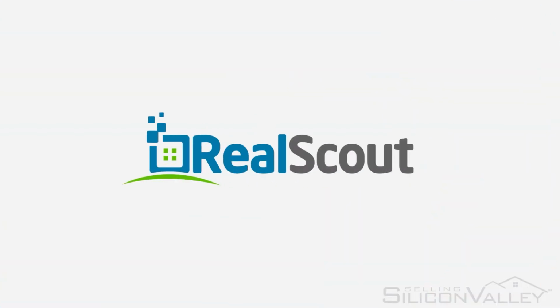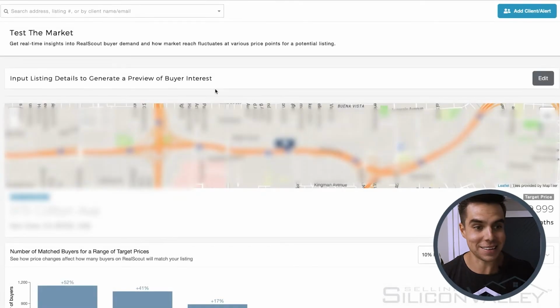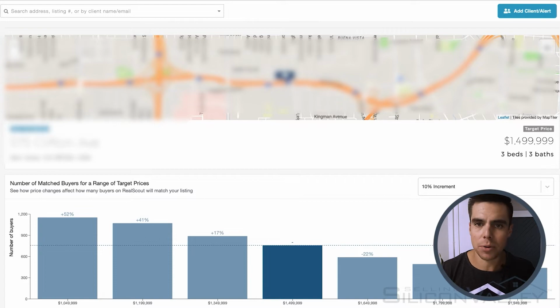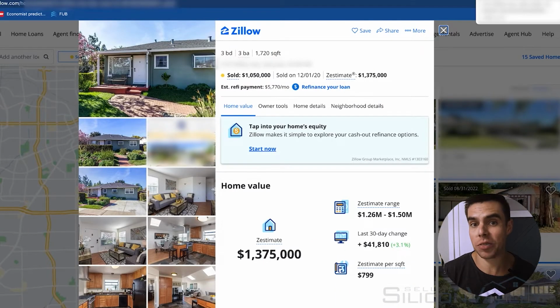So what I'm going to do right now is actually take you through RealScout. This is a live demo. You guys are going to see this live in the flesh. You're going to see how this works. And so what I went ahead and did is I put a sample home in here. I'm going to blur out the address because I don't want the owners getting mad at me. But this is what I want us to see. So this property on Zillow is worth 1.375.